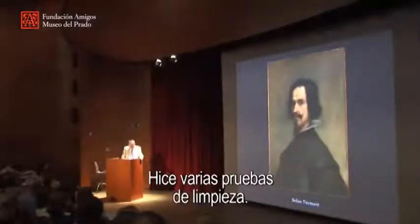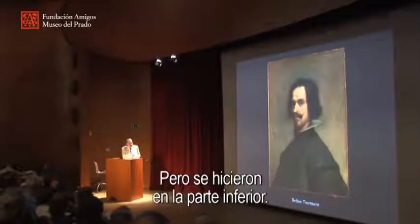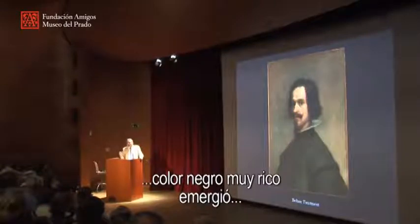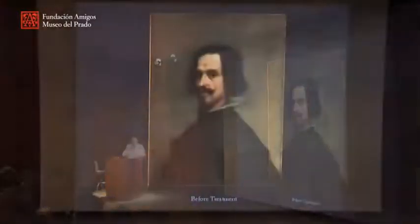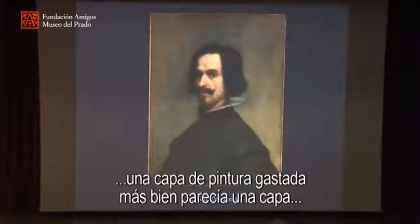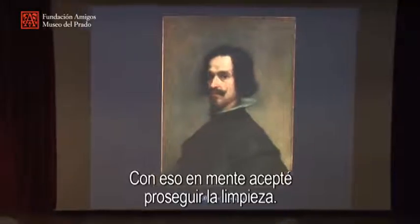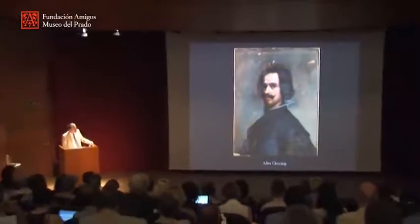I did a little cleaning test, which I'm afraid I don't have a slide of, down in the bottom. And suddenly this very rich black emerged, quite free, and it didn't look like an abraded paint layer, it just looked like a very free, sketchy paint layer. So with that in mind, I agreed to pursue the cleaning. This is the painting after cleaning.